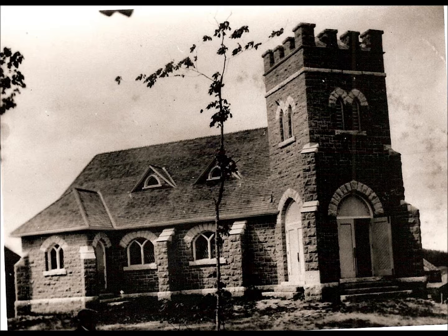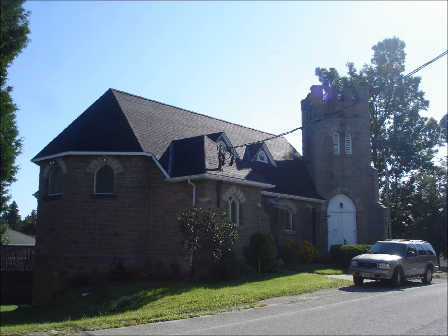The windows on the main part of this structure are rounded with voussoirs in a lighter stone. This facade also features stone buttresses. The apse is three-sided with small pointed arch windows. This church is a good example of Romanesque Revival architecture, even though some of its details are more characteristically Gothic Revival. Its low roof line, crenellated square tower, rough stone materials and weighty appearance are all features of Romanesque churches built around the turn of the century.